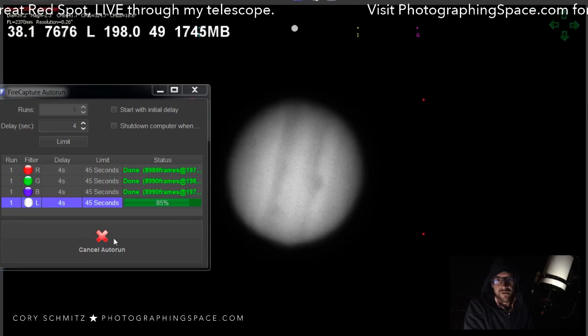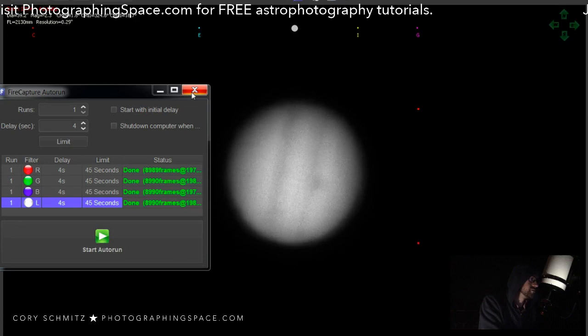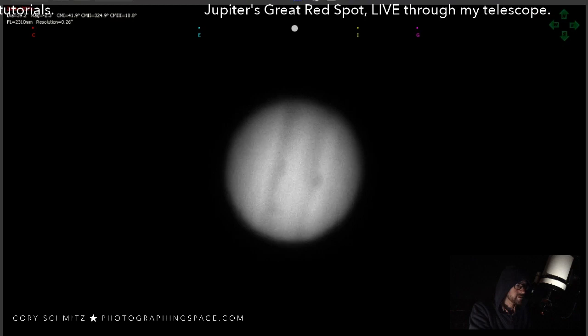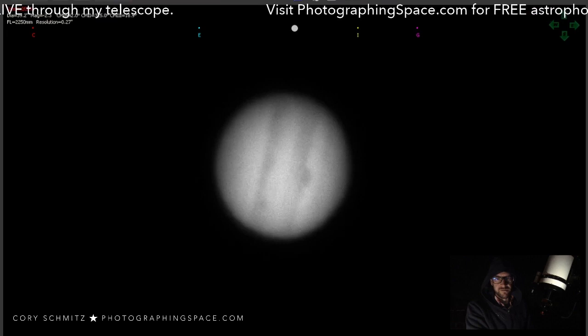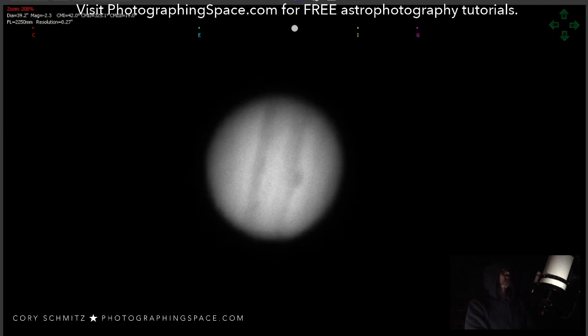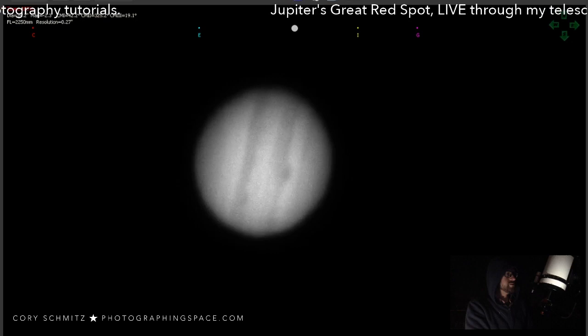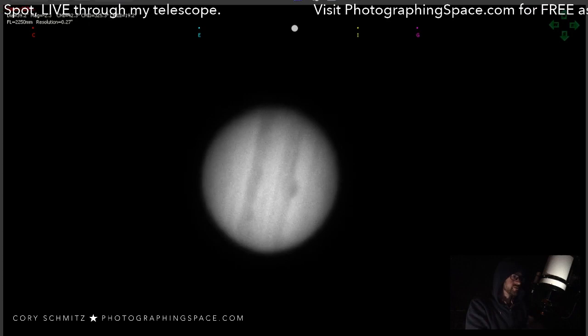You can see that waver in the atmosphere now. It looks like we're running into some heat current issues in the atmosphere, but it's still quite nice. I'm pretty happy with this. The Great Red Spot is just past the median point of the planet. We could show Saturn, which we might move to in a little bit. Maybe, maybe not. Maybe we'll end with a little bit of Saturn just for some interesting stuff. But we're going to stick with Jupiter and the Great Red Spot right now, because this is just too good.